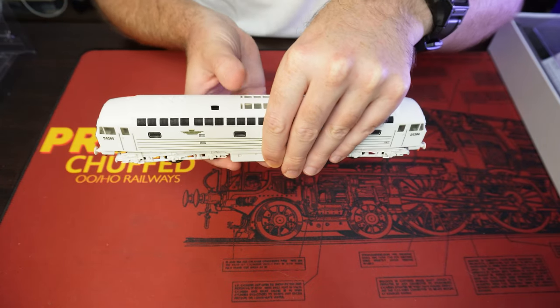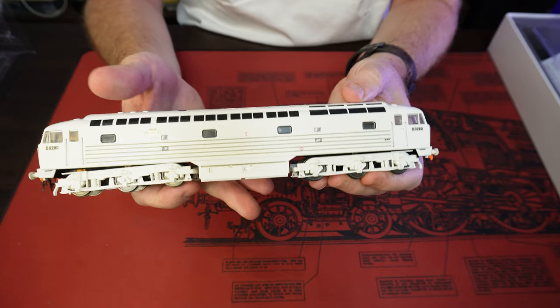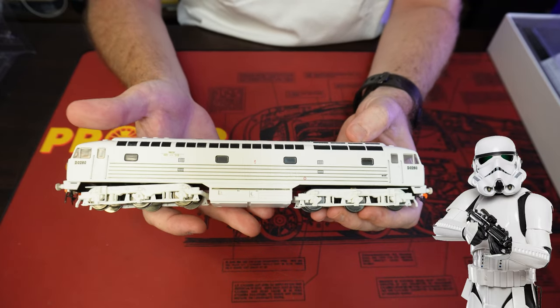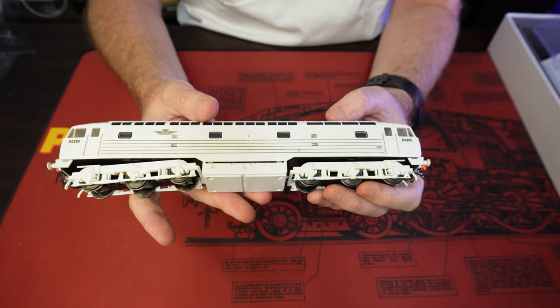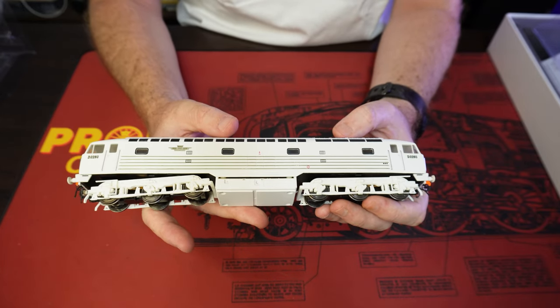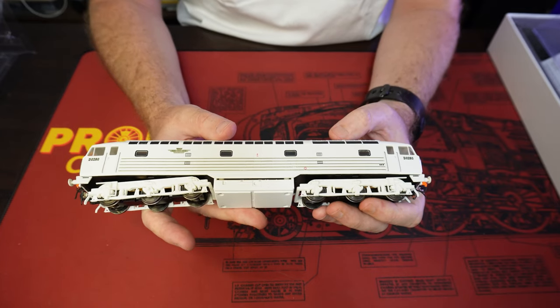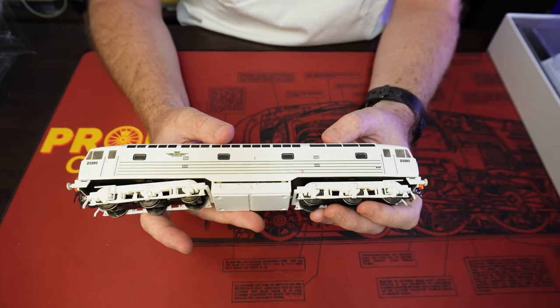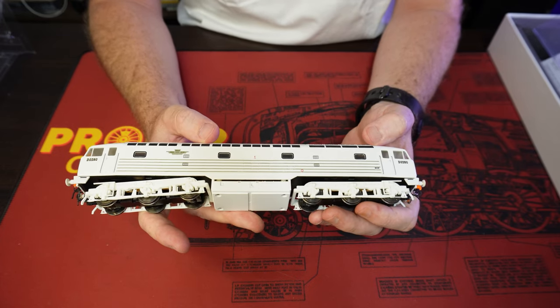Jeepers. Okay, so this is a really attractive locomotive. It's like the stormtrooper of diesels, honestly. We don't need to see his identification. It's really, really pretty. The color is just so striking. What an odd choice for a diesel on British Railways to make a white locomotive. I mean, surely they knew it was going to get absolutely filthy within minutes of firing up.